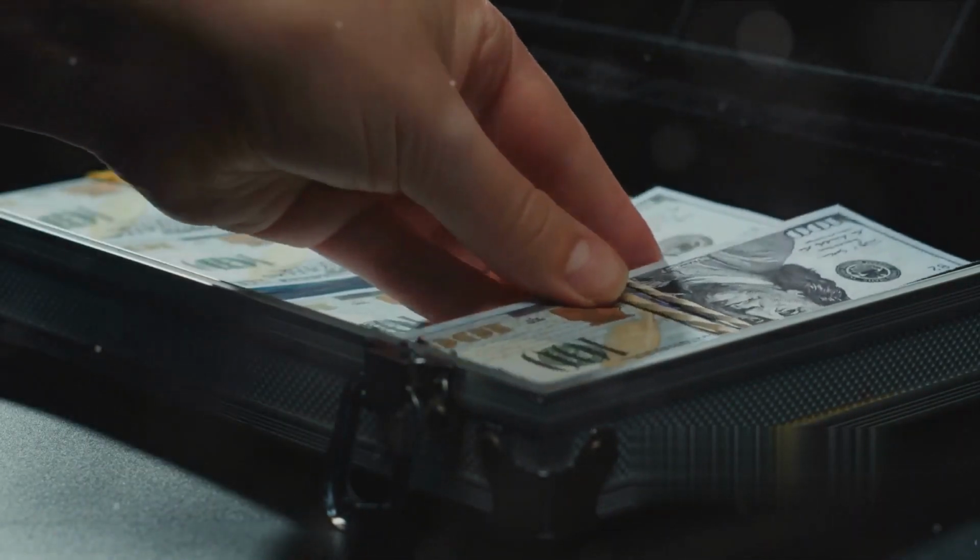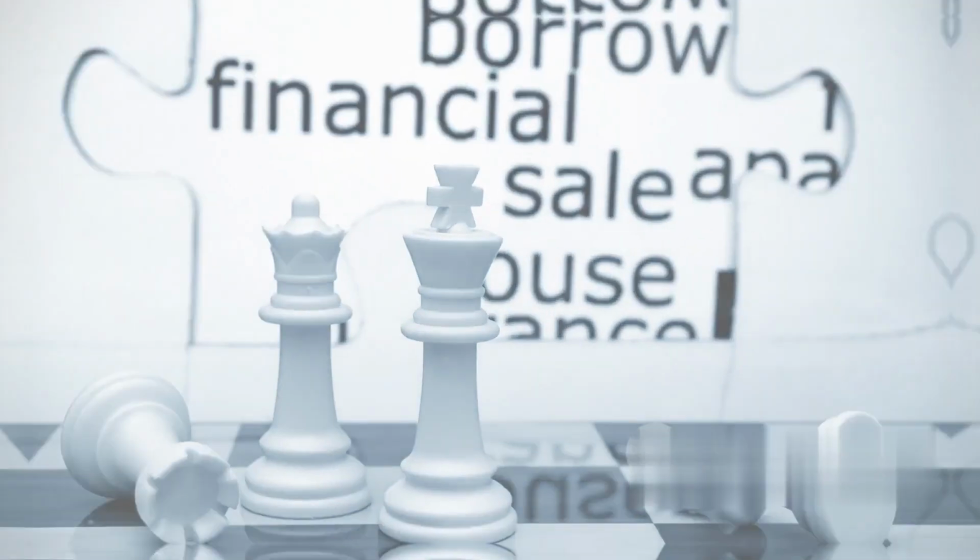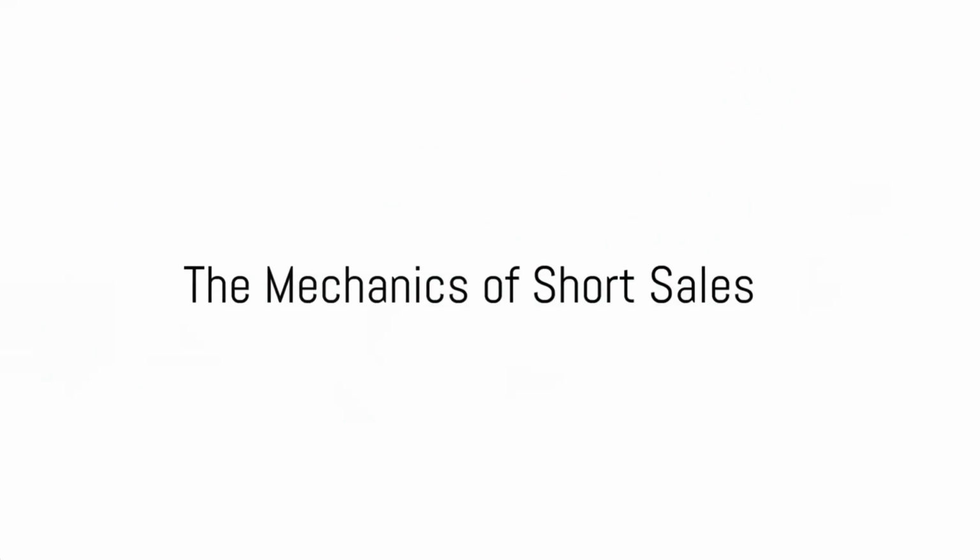So how does one go about short selling? Strap in, we're diving deep into it. Short sales sounds simple, right? But the devil, as they say, is in the details. Now let's dive into the mechanics of short sales.